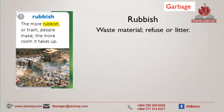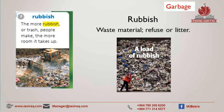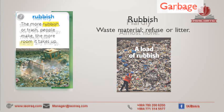The next word is rubbish. The more rubbish or trash people make, the more room it takes up. So rubbish is waste material, refuse, or litter. Basically rubbish can be anything, guys, from the plastic bag you just finished to a packet of crisps you just finished, or anything you throw away is essentially rubbish. There's a picture of quite a lot of rubbish, and a synonym would be garbage.